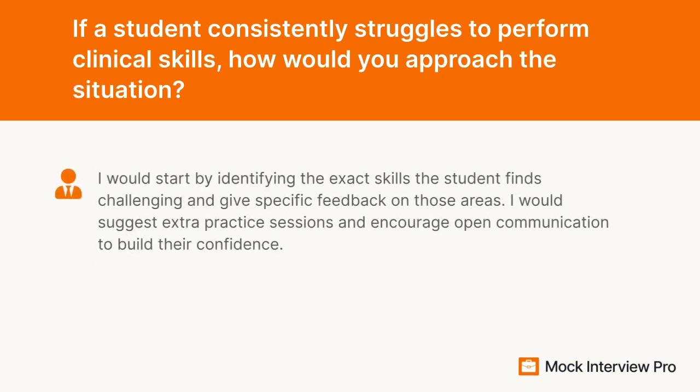I would start by identifying the exact skills the student finds challenging and give specific feedback on those areas. I would suggest extra practice sessions and encourage open communication to build their confidence.